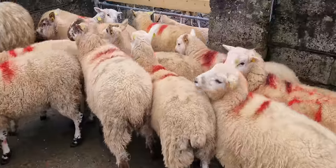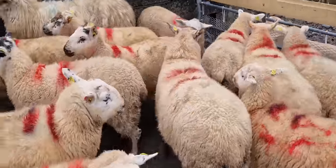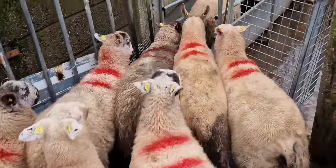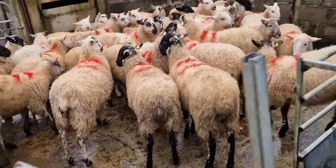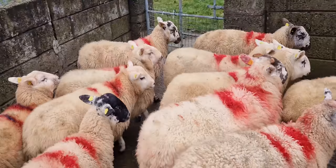So yeah, most of the lambs this year are either Chevy Texel and a lot of mules. A lot of the speckled face ones there are mules. So in fairness, they're in super condition now, going off to the hill, and we'll be feeding them over the winter. So we want them to turn into good strong hoggets.